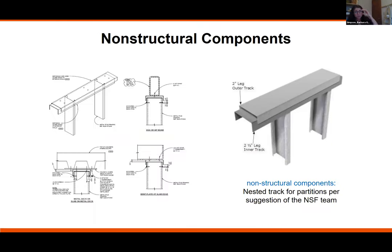Finally, because this is an opportunity and it's a rather large test, we don't have to just test the structural systems. Similar to the TallWood team, we're also looking at deformation-controlled non-structural components. What I'm showing here is this nested track system for partition walls. This was based on input from the TallWood team.